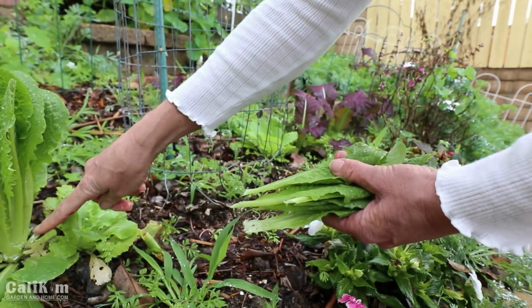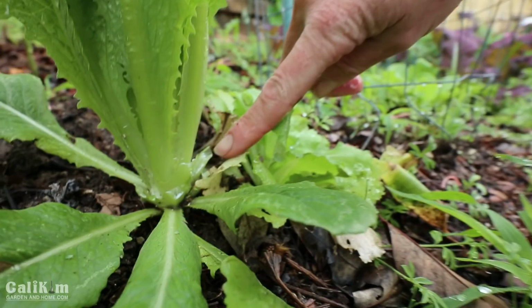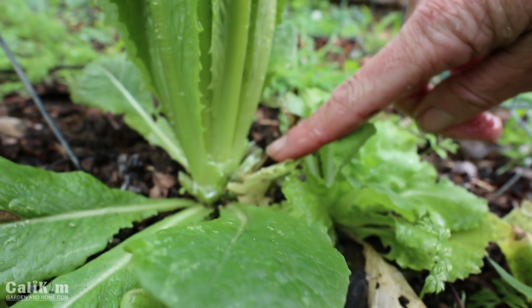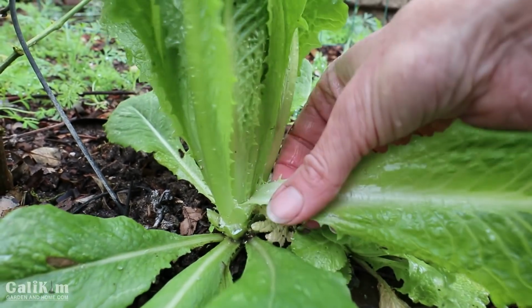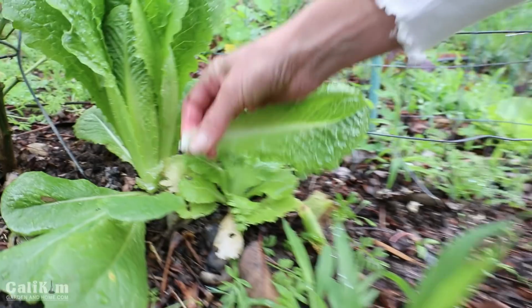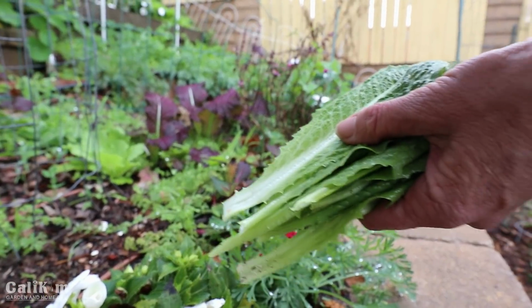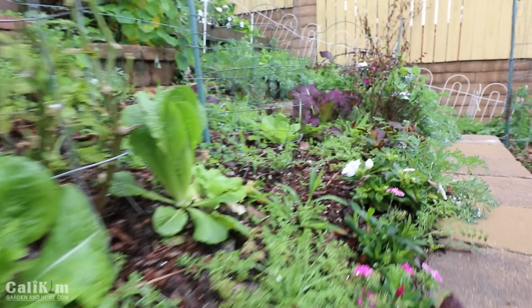Now it's kind of fun to pick the lettuce in the morning when it's the juiciest. See that little milky white substance coming out? That's what makes the lettuce nice and sweet. So if you pick it in the morning, oftentimes you'll see more of that juice coming out. So I'll pick a few of these leaves and then we're going to move right down here.